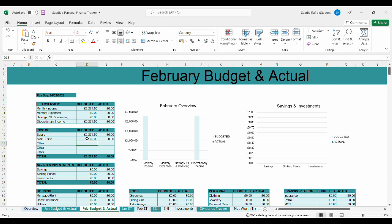This time it's a bit more because I did overtime. This isn't the full overtime amount because half of it goes towards tax and student tuition fees. So this is the actual amount. I could have got more if I wasn't paying my tuition fees, but I'll leave that for another day.